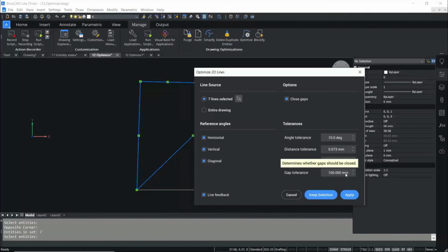Anyway, I'll give it a gap tolerance. This is not the default value because I was experimenting with some other file before. The default value over here is 0.05. Okay, and I'll apply it.